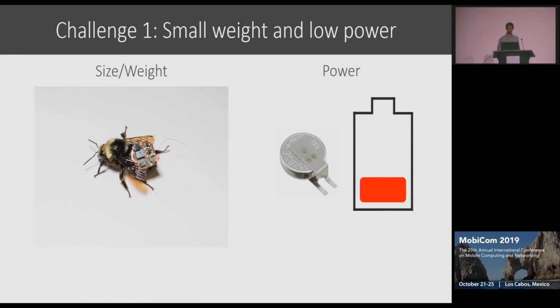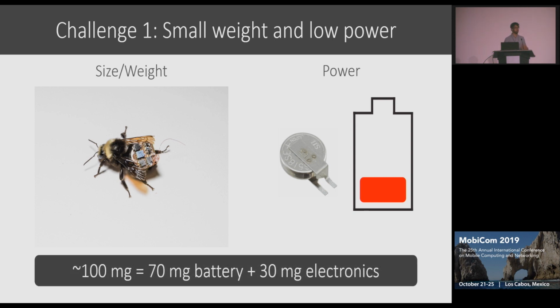So when building this platform, we had two major challenges we had to address. And the first of these was making this whole thing relatively lightweight and low power, because the bees that we used can only carry about 100 milligrams of weight. Then within this weight budget, the only battery that fits weighs already 70 milligrams, and so that leaves about 30 milligrams for all of our electronics.